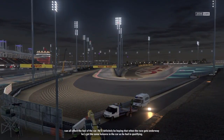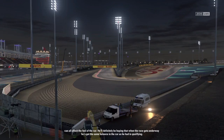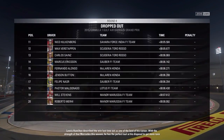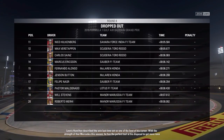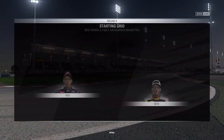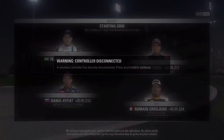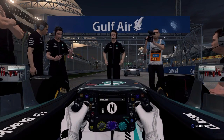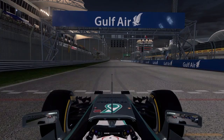He'll definitely be hoping that when the race gets underway, he'll have the same pace as he enjoyed in qualifying. Lewis Hamilton described the win last time out as one of the best of his career. With the strength of that Mercedes this season, he has the perfect chance. There's the top 11, and then it is top 10. Romain Grosjean. Here we go. Let's get the race started.